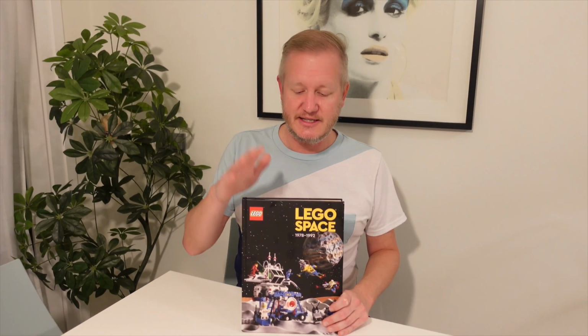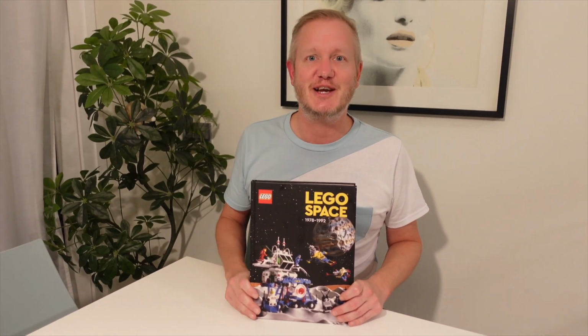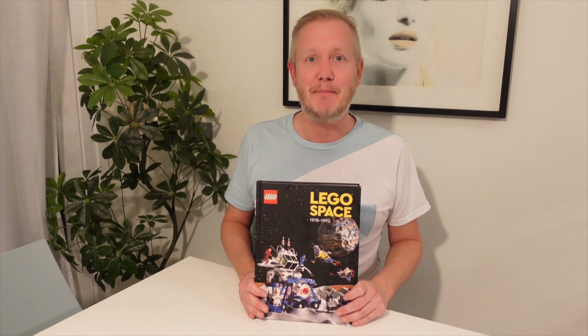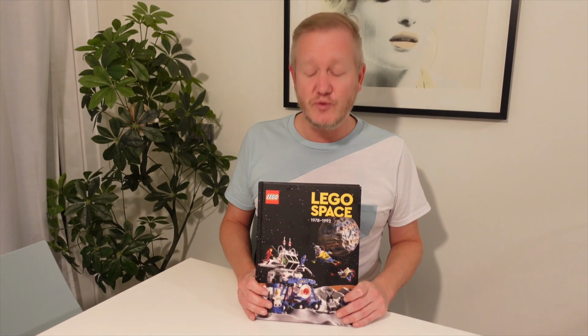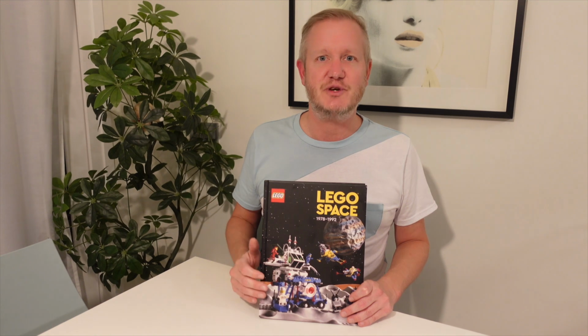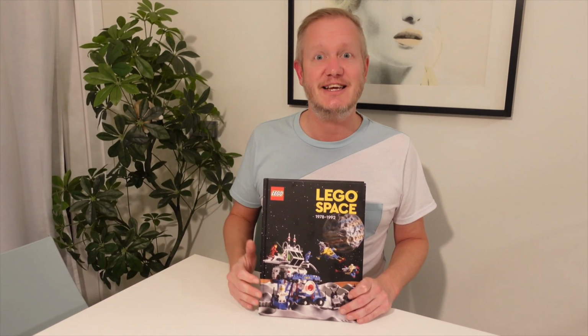All in all, this is a really nice book if you want to feel nostalgic. And if you grew up in the 80s, at least in Sweden, LEGO was a big part of your life. And I bet you're gonna recognize some of the sets in here. So I think it's a really nice book. I think the author's done a great job capturing the whole range. Also the way it's presented with the mix of sets, trivia, facts, interviews.